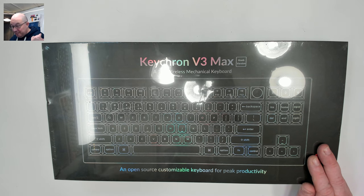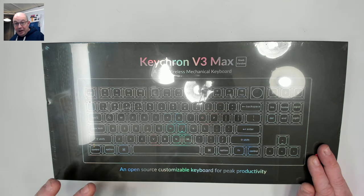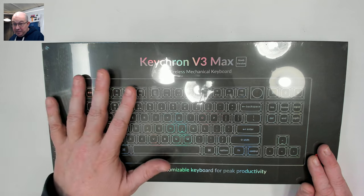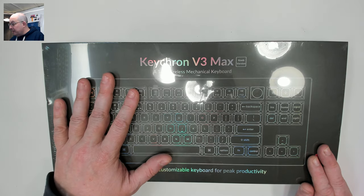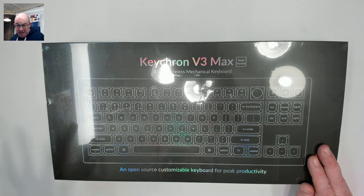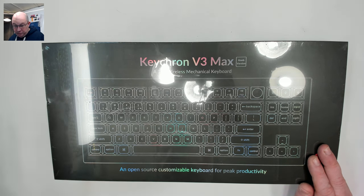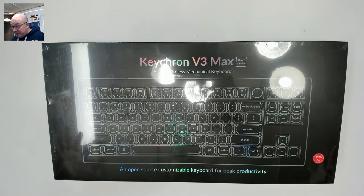Keychron's keyboards for the last, I want to say at least 2 years, have all had QMK and VIA available right out of the box. QMK source is always published and available before the keyboard is released. They even include the DXF, or basically the 3D file, for either CNCing or 3D printing your own plate in whatever material you want, which not a lot of companies do. Monsky has started to do it, and hopefully other companies will follow suit. But today we're taking a look at the V3 Max.